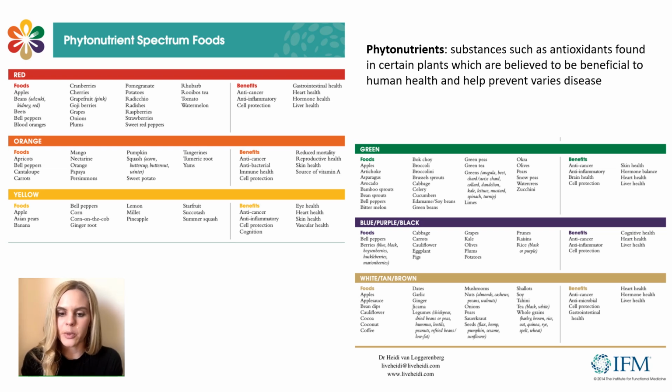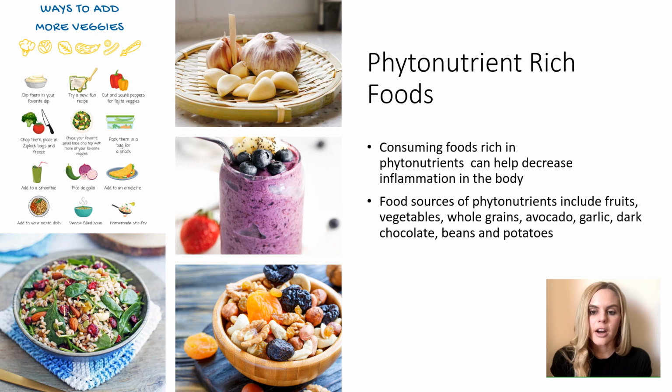When grocery shopping for the week, try your best to purchase a variety of different colored plant foods. Remember that whole grains, spices, garlic, and onion all count. Listed are some examples of ways to incorporate more color into your weekly routine. Consider adding berries, spinach, and ground flaxseed to smoothies.